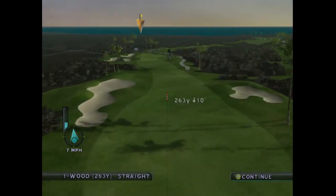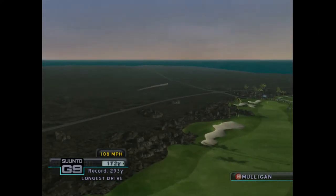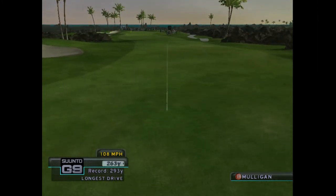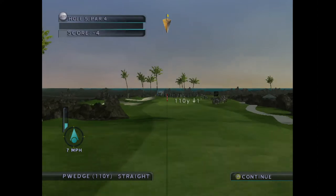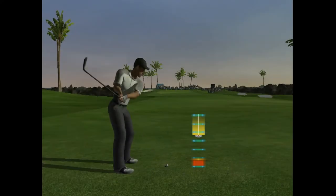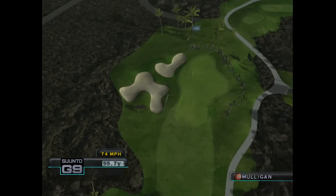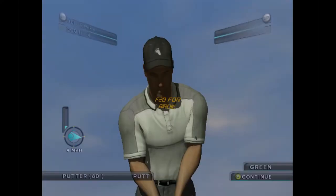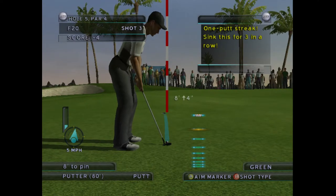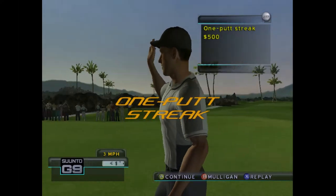The tee shot on this 389. On the tee at the par 4 fifth. That's pretty good distance off the tee. This is a good position to work the ball. An exemplary shot. Daddy in with a birdie three.